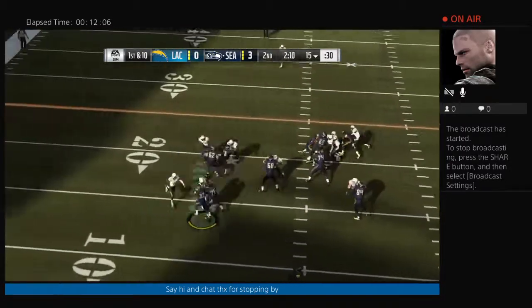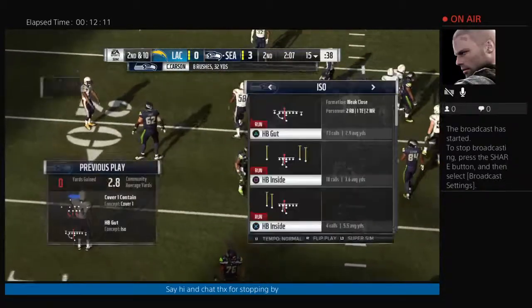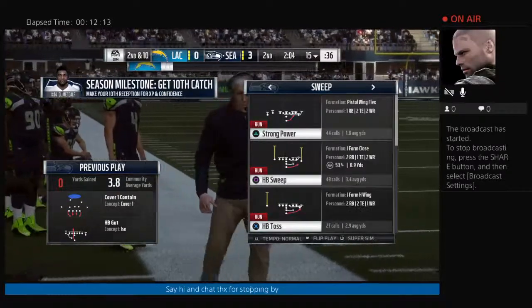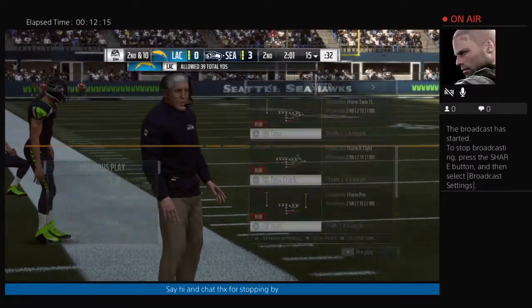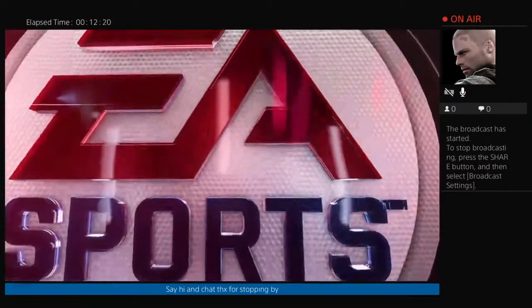And they'll go on the ground. And he is met at the line of scrimmage, and he goes down right there. No gain on the play. It'll be 2nd down. 2 minutes to go here in the first half.